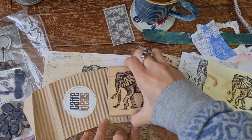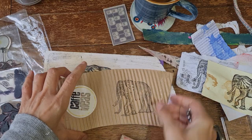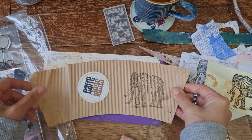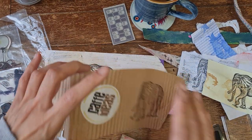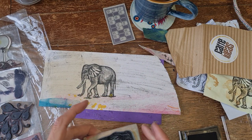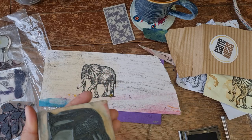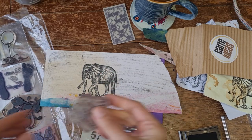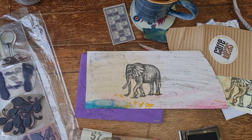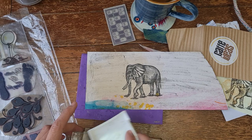Just do it without inking up. Oh, interesting. Makes it look very 3D. Could definitely use that somewhere. One fine. Actually, let's do the baby one on here. Right, so just use a tissue to wipe that quick. And then I'm going to bring in the baby. Let's hope it sticks on this. Love elephants.